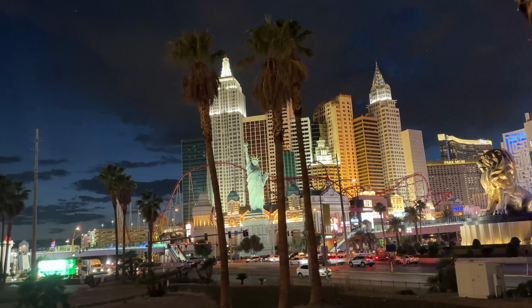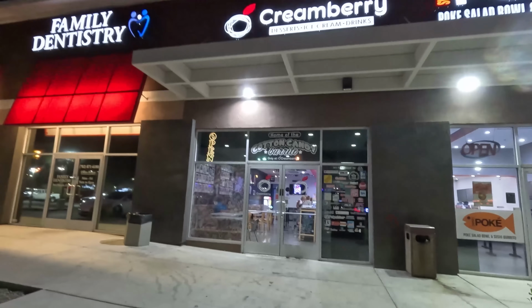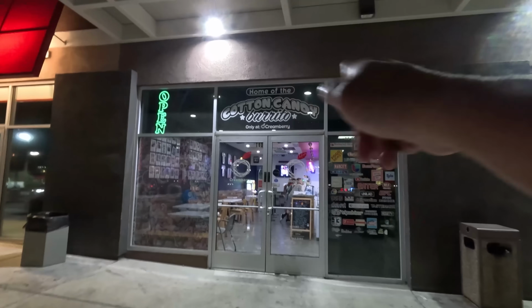No wonder so many people love this place. What a great job they're doing here. 100% highly recommend. Finally, one more place for dessert, Creamberry, home of the cotton candy burrito.